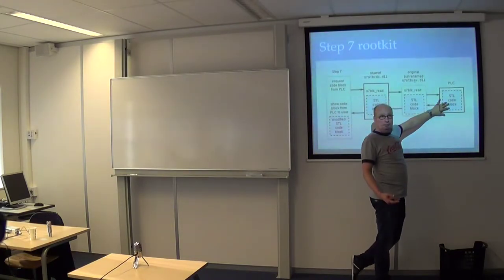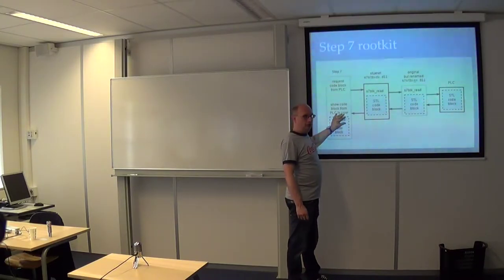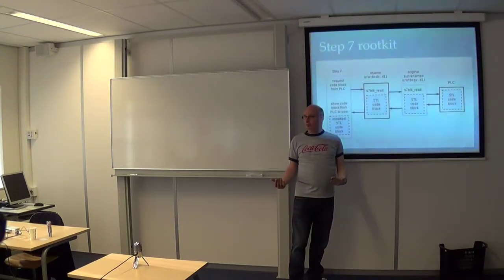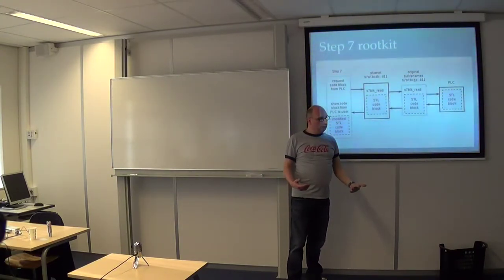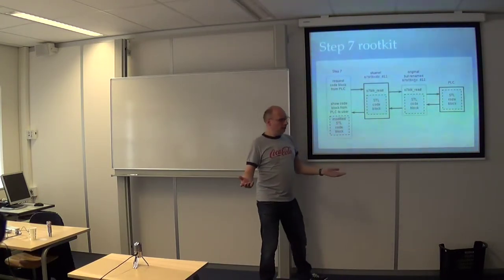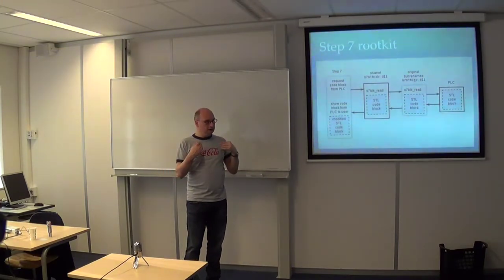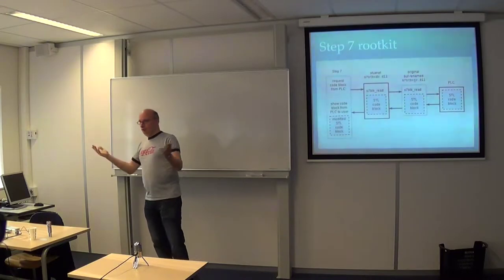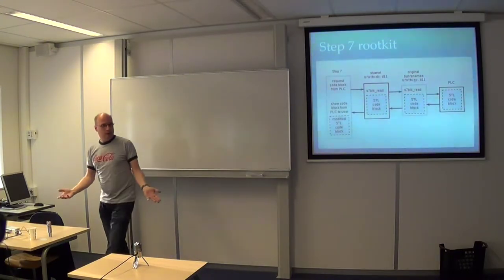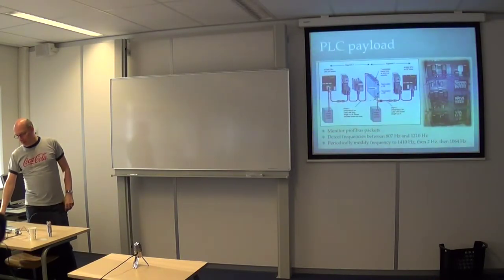And when it was read back from the PLC, it removed itself from the code. So even if you looked at the code on the computer after downloading it from the PLC, it looked fine. If you would disassemble the code that you actually sent to the PLC, you wouldn't be able to find it because it was gone already. That's the cool thing about a rootkit. That's why rootkits are so dangerous.